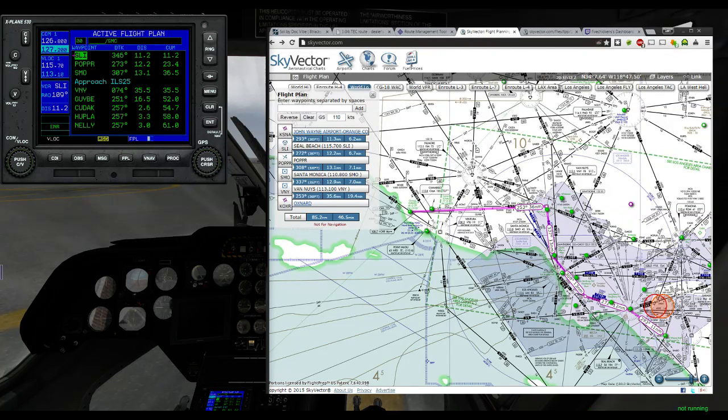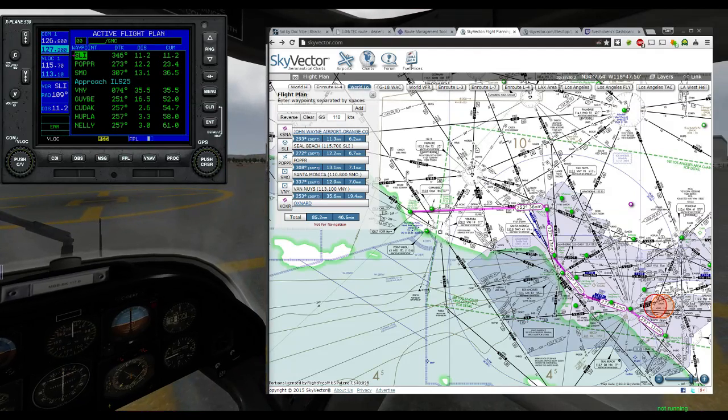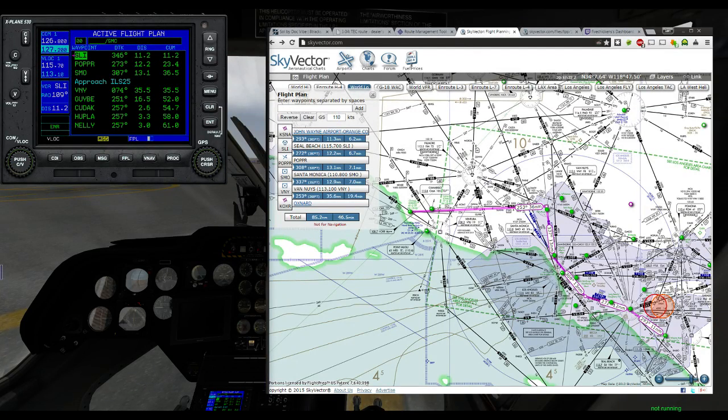126.8's in for tower. And we're ready to go. And John Wayne Tower, November 23 Fox Charlie is ready to depart from position.